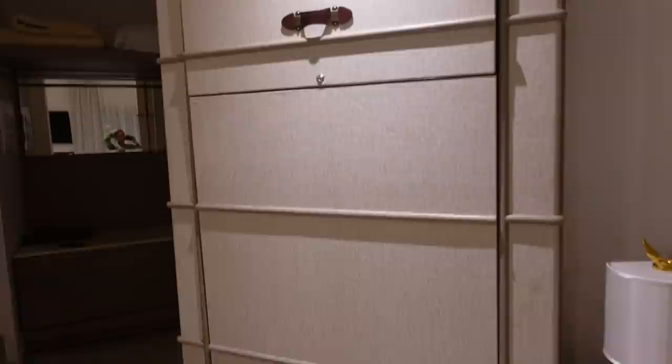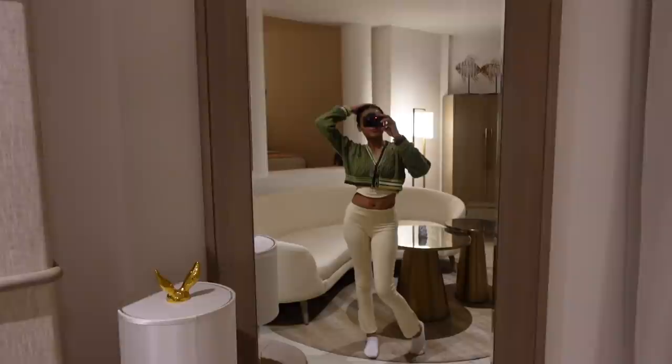And then you have this where you can see the bedroom from the living room. You have this, which is an extra bed if you have any guests. And then this mirror here. I look so finished from my flight. I can't even show myself. And then you have this here, which is just some luggage space. And then here you have this. And behind here, you have a safe so you can hide your stuff.